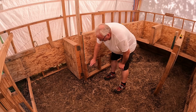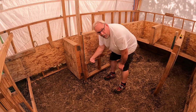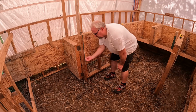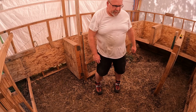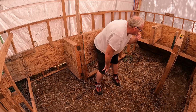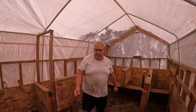They'll chip it off. If you take this 2x4 and you hold it out past the edge of this ply, they can't get to it with their teeth, and they won't strip it off and eat it. They haven't done it too bad. I'm looking around. They've done the tops a little bit. They get bored. The goats get bored and they'll chew on stuff.